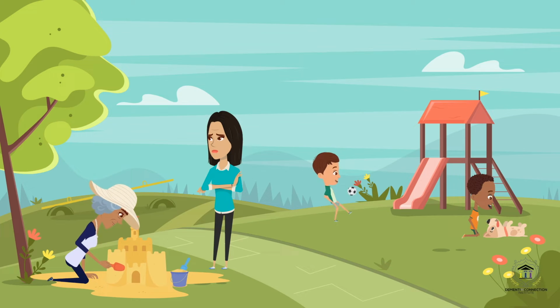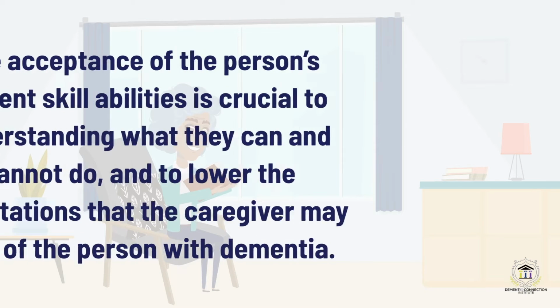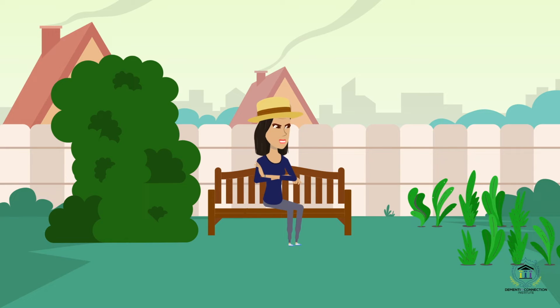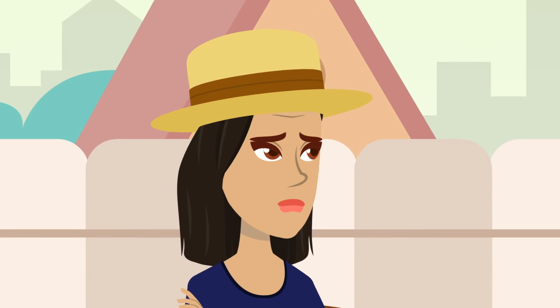However, his theory does not support treating the elderly like children, although the acceptance of the person's current skill abilities is crucial to understanding what they can and cannot do, and to lower the expectations that the caregiver may have of the person with dementia. This allows you, as the caregiver, to be fully present, not blocked by thoughts that lead to sadness, frustrations, and hopelessness.